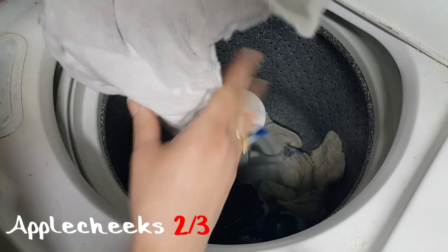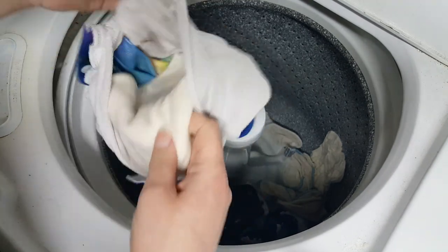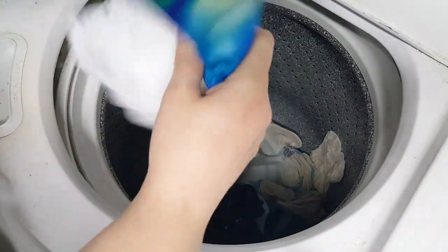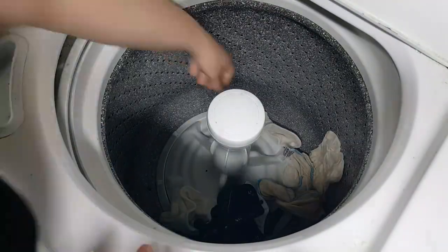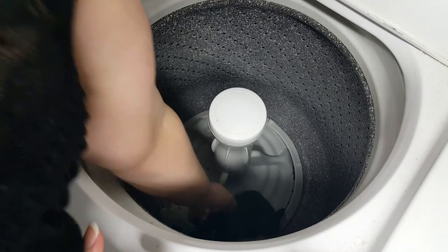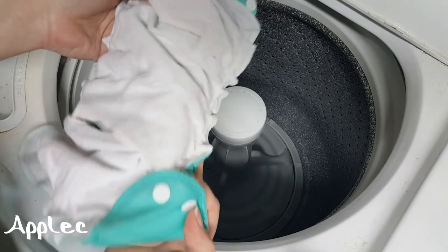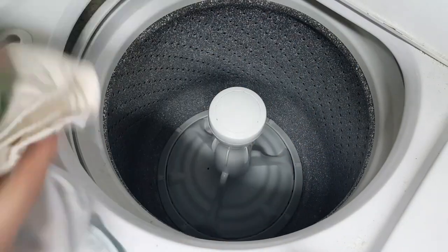Here's an applecheeks, and it did not unstuff. In fact, it didn't even wad up. This must have gotten stuck. This one stayed wadded up in there. This one agitated out. It's a lalabye. This one agitated out. And last but not least, yet another applecheeks. The insert wedged in there in the most hilarious of fashions.